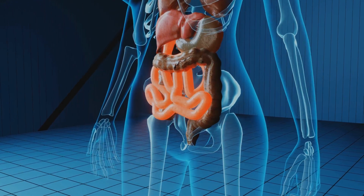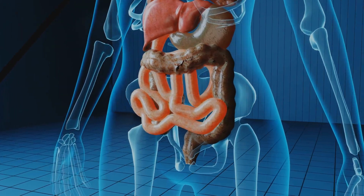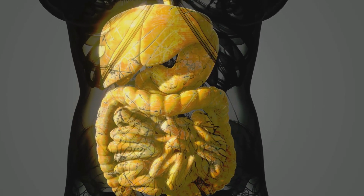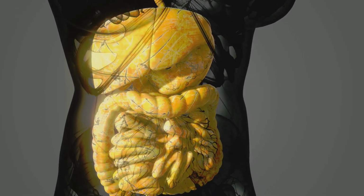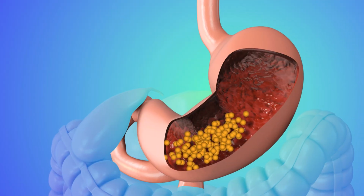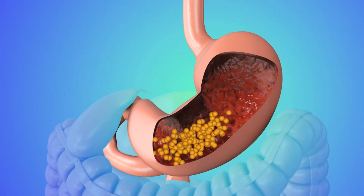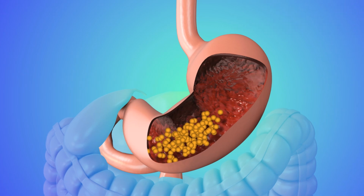The stomach's lining secretes gastric juices, which contain hydrochloric acid and digestive enzymes. These substances work together to break down the food into a semi-liquid form known as chyme. The stomach muscles churn the chyme, mixing it thoroughly with the gastric juices. This process can take several hours depending on the complexity of the food.